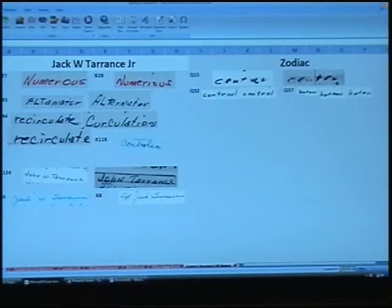Both authors tend to spell a word one way in a communication, and within a few lines they spell it a completely different way. We can see it occurring in alternator with an A and alternator with an E, recirculation with an I or with a U. They both definitely have a double letter spelling error, which they will either omit where a second letter belongs, as here in controller, or they will add an extra letter where it doesn't belong, as we see here in control. And again, it's an issue where we've spelled control correctly on one line but incorrectly on another.